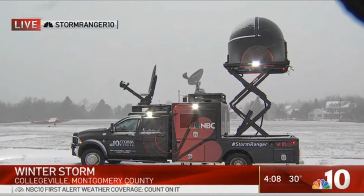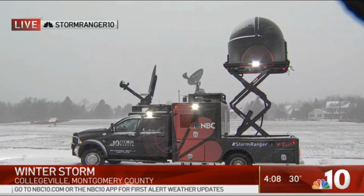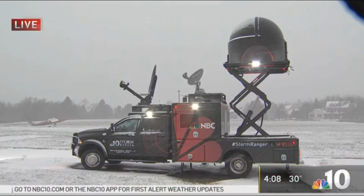You mentioned the Philadelphia suburbs and how the sleet might knock those snow totals down. Here's a live look outside right now at conditions from Storm Ranger 10 in Collegeville, Montgomery County. And flakes started falling after lunch in Flourtown, Montgomery County. NBC 10's Deanna Durante is in Flourtown for us right now. Deanna? Yeah, those flakes started falling and also flying.